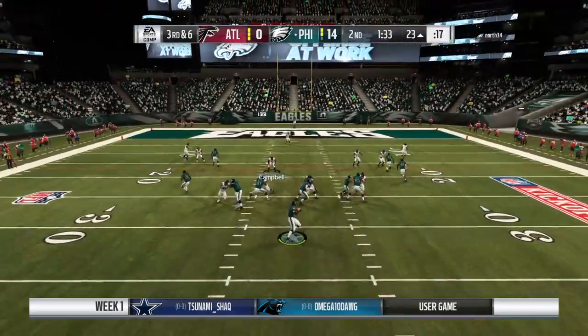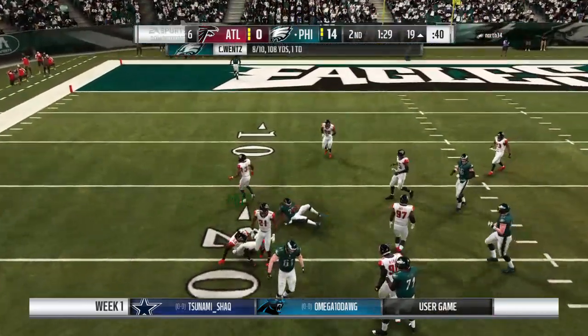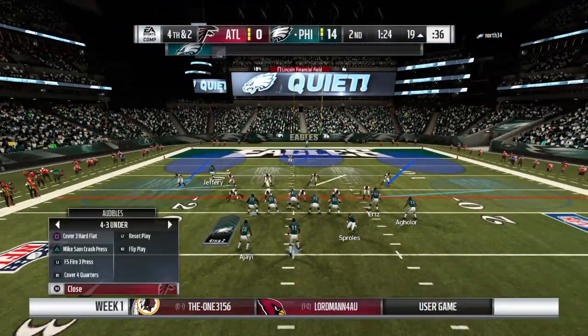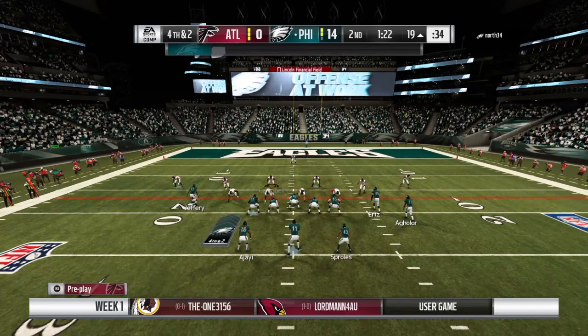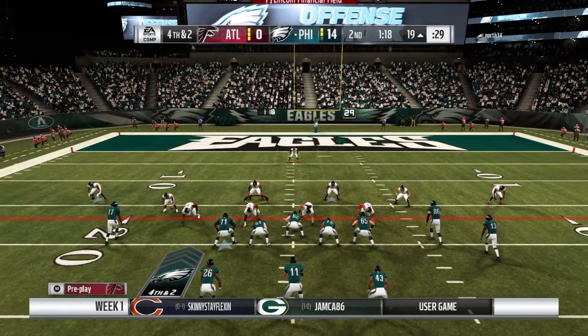From the gun, it's Wentz. Drops it off to Ajayi. And he'll be brought down inside the 20 at the 19. It'll be a gain of 4. And that's going to bring up a 4th down. A short gain that doesn't get them the first down brings up a 4th down situation.